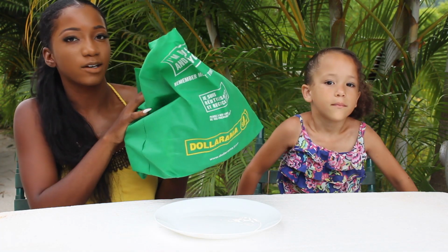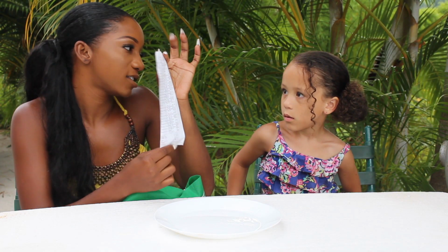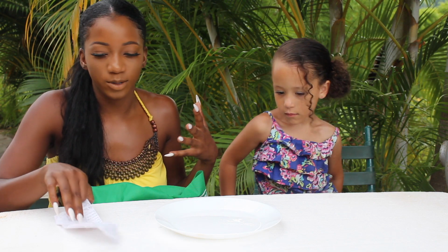So we have the rest of the baked goods in this bag here, and I made sure I kept the receipt so you guys can know what the prices are for everything.